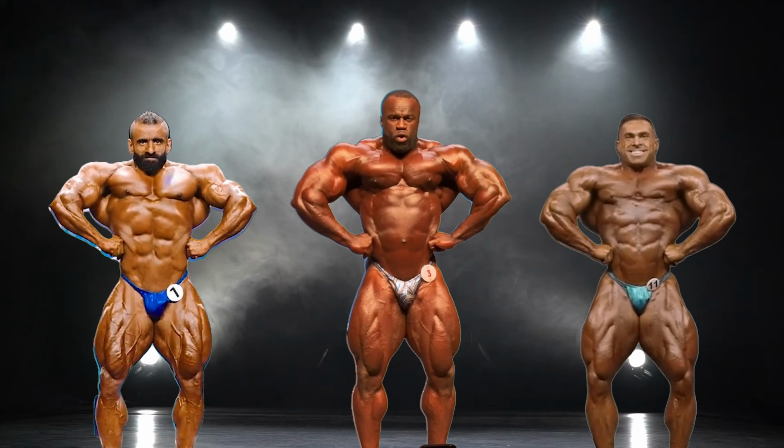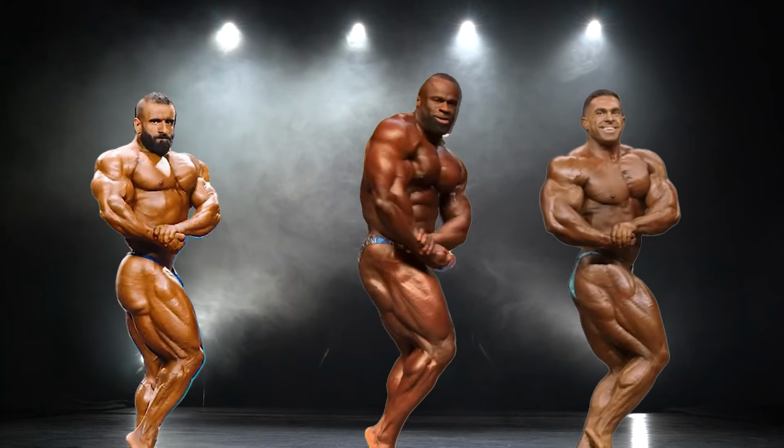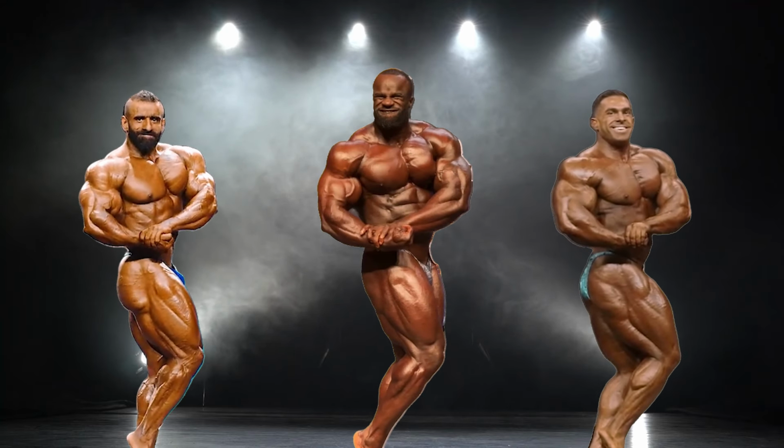I think side by side the pose will be a lot closer in person. However, as it is, I still think that Hadi takes it due to the sharper condition, better lats, and similar width on a smaller frame. The side chest is a pose that I do think Samson will take from both of these guys since his thickness is off the charts.